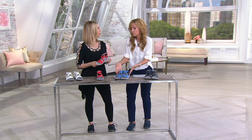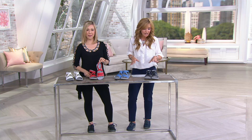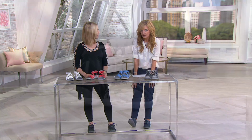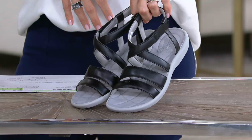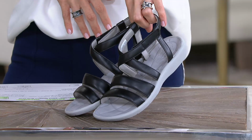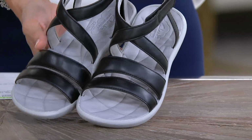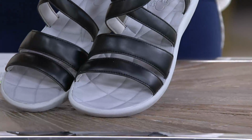Actually, this is going to be a great segue into today's special value. I'm sure somebody else thought of that. It's a Cloud Stepper, but it's not the lace-up, it's not the walking shoe. Instead, it's a multi-strap sandal. It's called the Sillian Spade, and it's on 2 easy payments of $24.12.